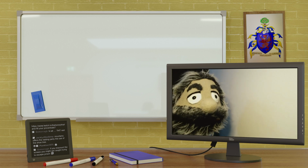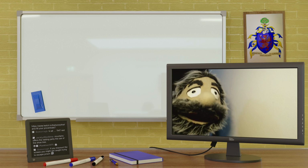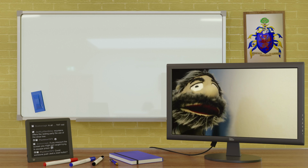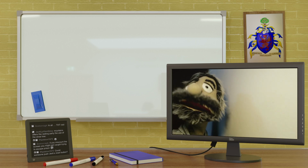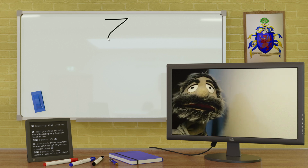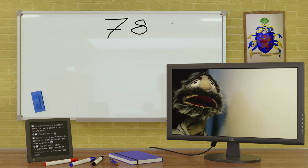So here, if you miscount the screws, you might get caught trying to escape prison. That's true. Right. So yes, we've got this joke. It requires a certain sequence of numbers, which is 7. I'm going to do it like that because my handwriting's bad.